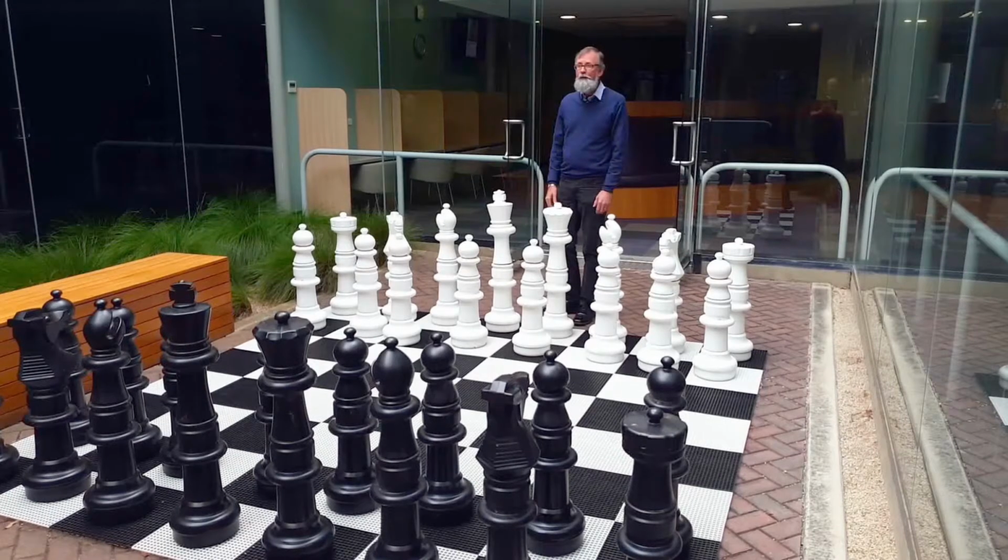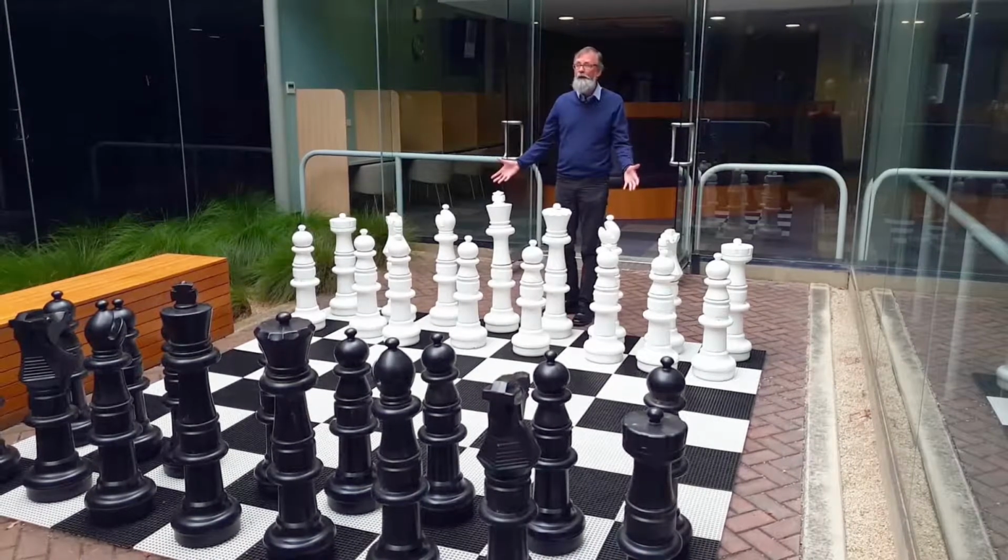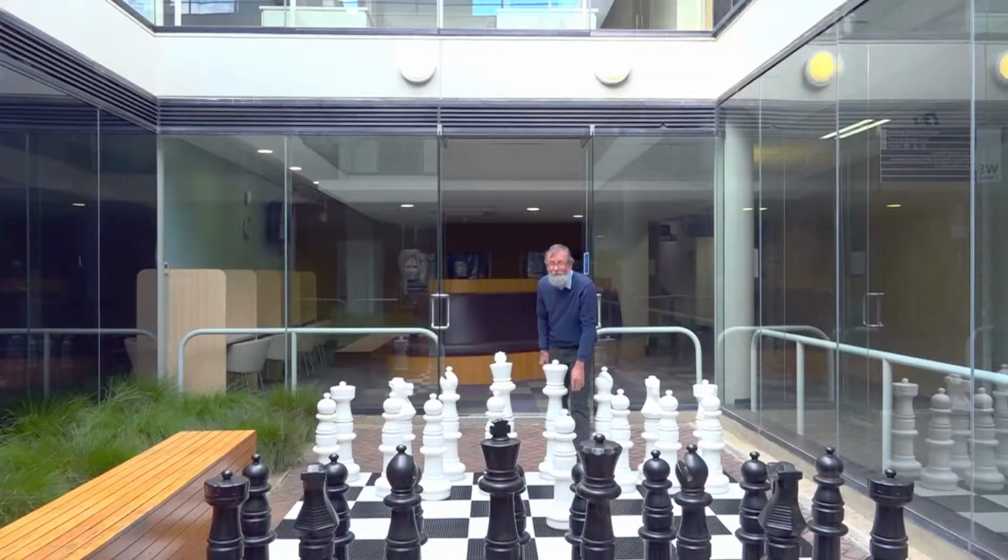It's not all just about work and study. We provide students with facilities such as this chessboard here, where students can have a game. Check.